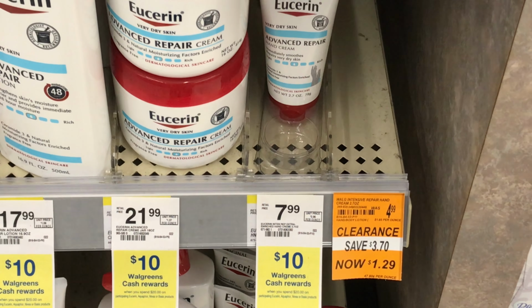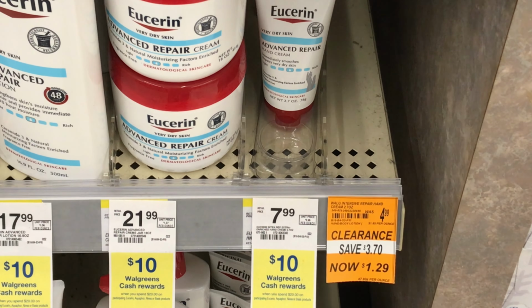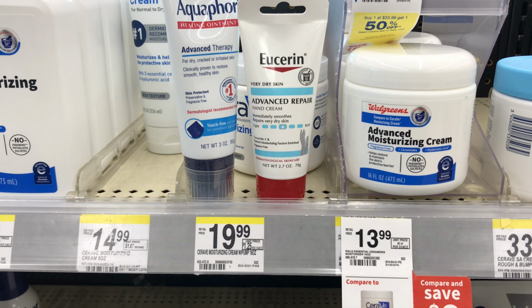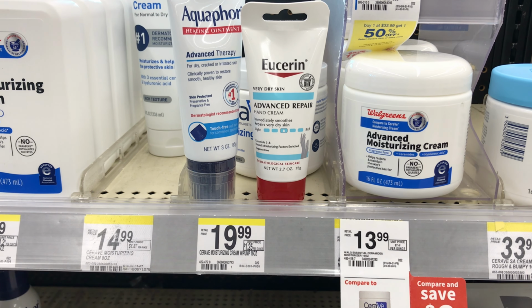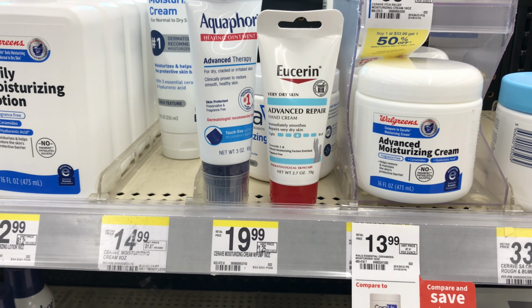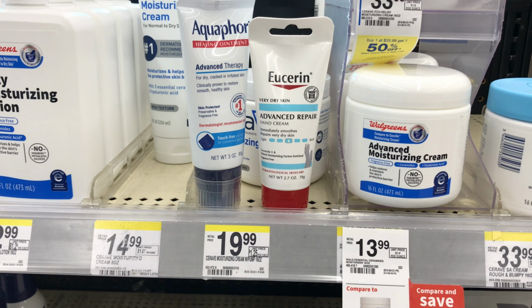Also pick up the Eucerin Advanced Therapy, priced at $7.99. I scanned this one in the store and it's attaching to a $2 app coupon. The total for these two products is going to be $20.98, and after the $2 comes off, it's going to drop down to $16.98, and you get $10 in Walgreen cash back, making both items $6.98 or $3.49 each.